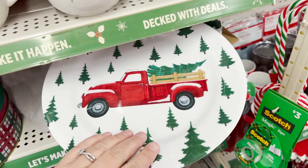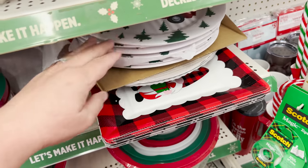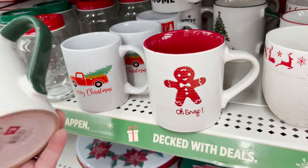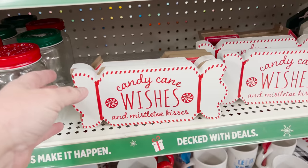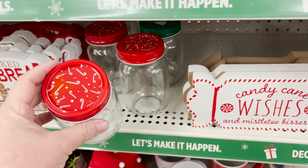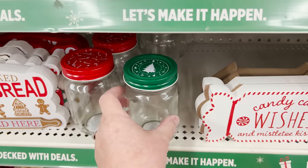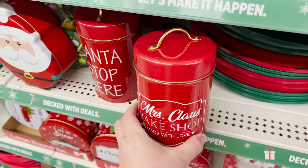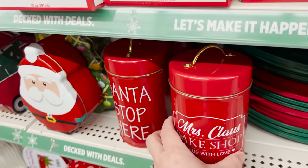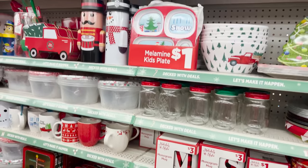They also have some dishes. These are melamine. They've come in the truck for just $1. They have a gnome platter and some really adorable mugs. These are $3 a piece and I think well worth it. Found another little sign sitting over here in the candy and some jars for gift giving in just $1. They have different prints on the top. This is another must buy for Christmas, a Mrs. Claus canister for $3. It also comes in Santa Stop here. They have so much to choose from this year.